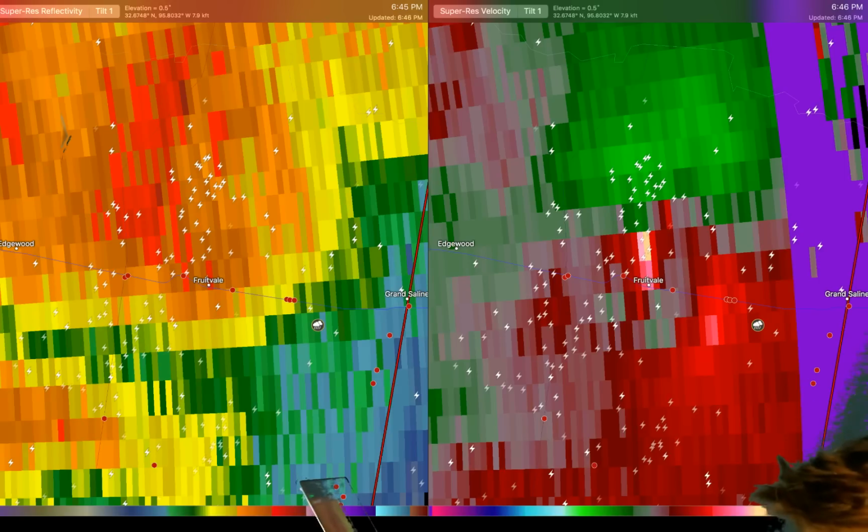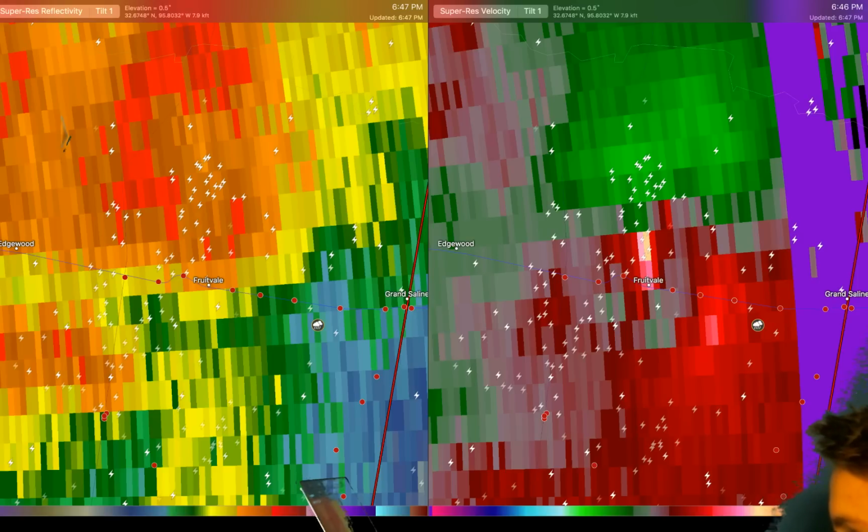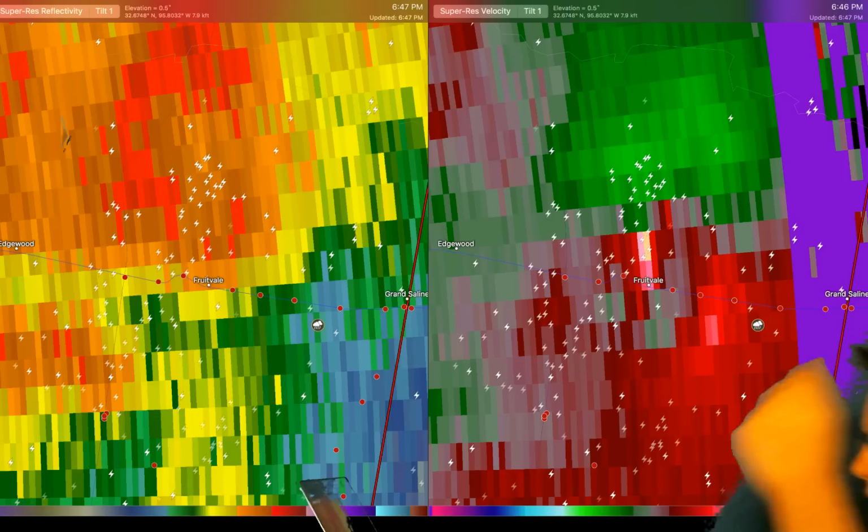Yeah, continued tornado there in Fruitvale. Sorry guys, I'm just sitting down for a second. I'm watching this scan there. Our rotation there continues. Tornado continues. It has moved over Fruitvale. Looks like probably.